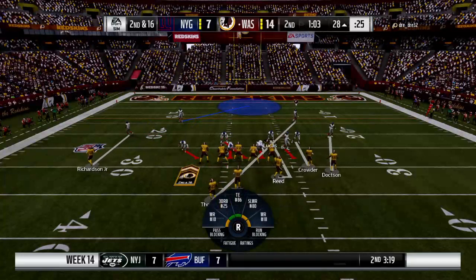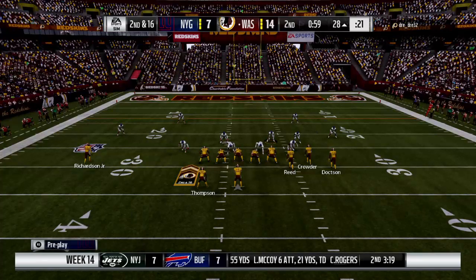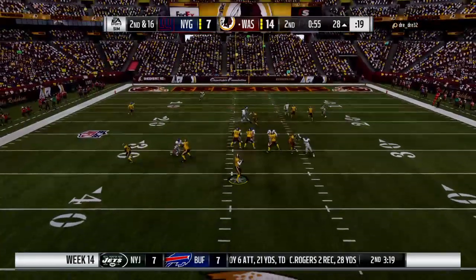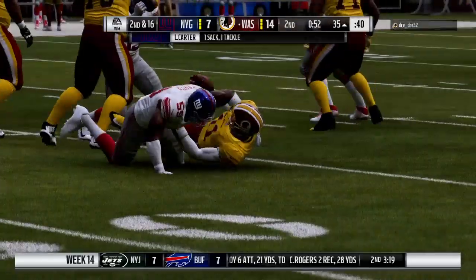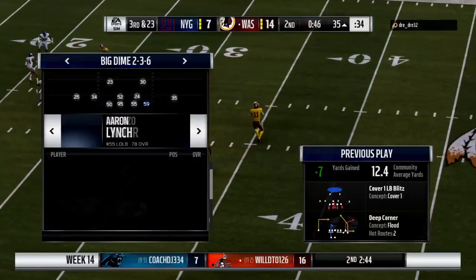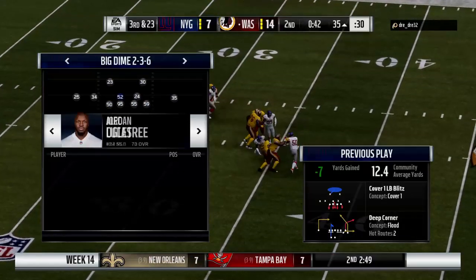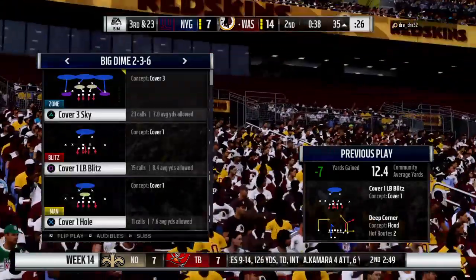This is second and long. Operating from the gun, Smith. Oh, the pressure too great, and he goes down once more. The amount of sacks that they've absorbed in this game is absolutely extraordinary. Let's just face it, this offensive line, flat out, cannot handle this pass rush. It's been demonstrated time and time again.